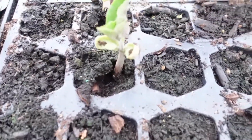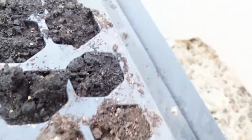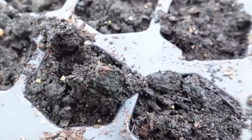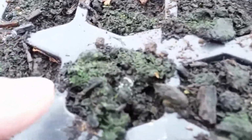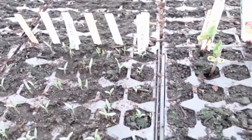Some of the beans are coming up. This one's still got dirt on it. So there's beans coming up. I think that's a cayenne pepper. There's one here. Oh, there's one over there too. There's one in there. Oh yeah, when the dirt comes up like that, I'll maybe water it and then it washes it off. I see I'm getting a little bit of moss on here, so I'm not going to water them today. I think they've got plenty of moisture.